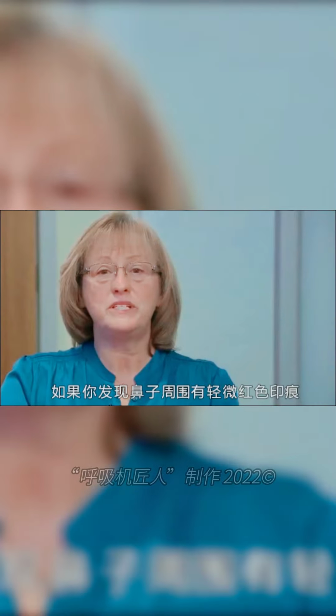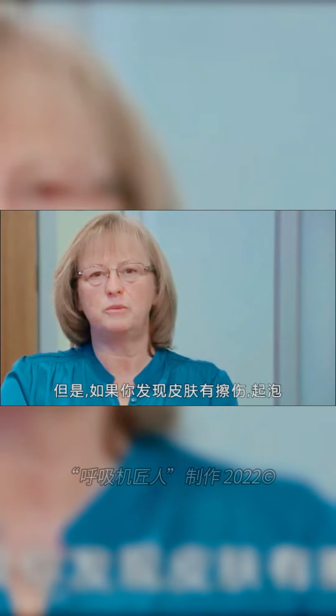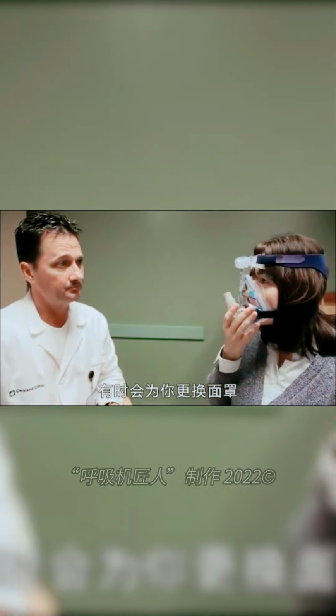If you develop a tender spot or redness on the bridge of your nose due to the pressure of your PAP mask, you can usually adjust the head straps to correct the problem. However, if you notice any abrasion, skin tear, or blister on the bridge of your nose, it is very important to stop the therapy and contact your respiratory therapist. They may be able to provide a gel cushion to help protect the area, or occasionally the mask will need to be replaced.